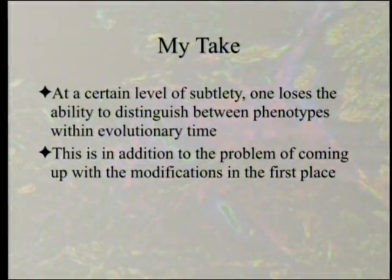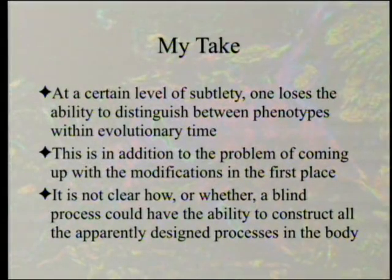One of the things that you have to keep in mind is that natural selection itself can't invent anything. All it does is select from what's already there. The invention has to be done by mutations. By changes, either designed or undesigned. And if they're undesigned, they're random mutations, right? It is not clear how or even whether a blind process could have the ability to construct all of the apparently designed processes, all of these nicely designed, robust, kind of fail-safe processes that we have in the body, the sinoatrial node being just one more example.